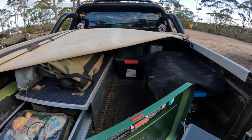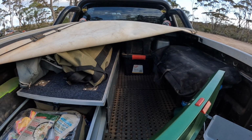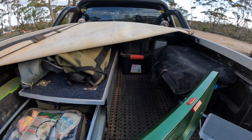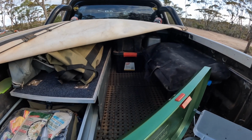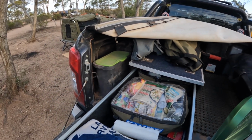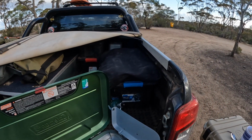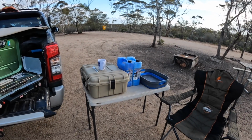nibblies in that one up there, recovery gear in the top box, and just other assorted sundries, you know, some tools, spare oil filter, fuel filter, air filter, some belts, hoses and the like in case they're required. Rubbish bin in the corner, carrying a 20 litre jerry can. This thing's only got a 75 litre tank. Then I just run the simple table.